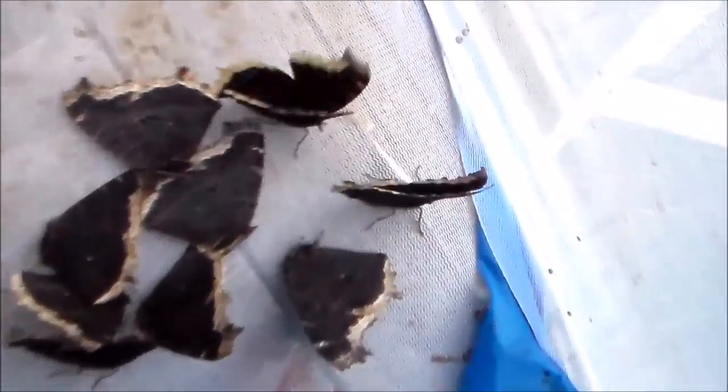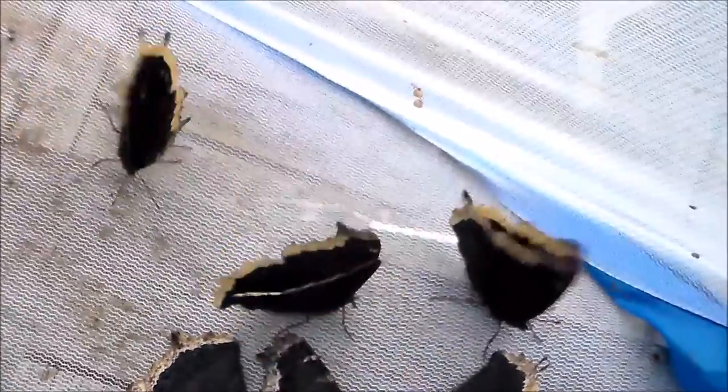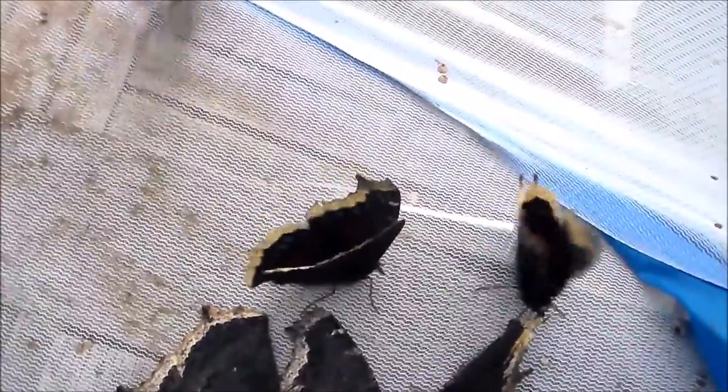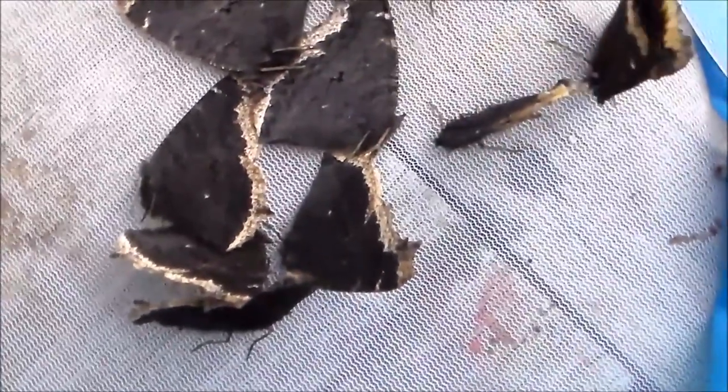They're really beautiful, aren't they? Edges of their wings look like leaf gold. And the others, they are pretending to be dead. Hopefully I'll have pairings soon.